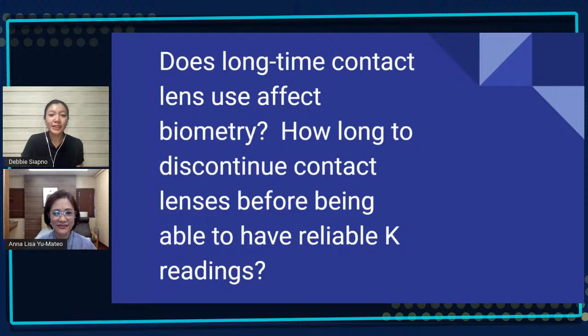Okay, thank you, Doctora. Do we have another question? Okay, does long-time contact lens use affect biometry?